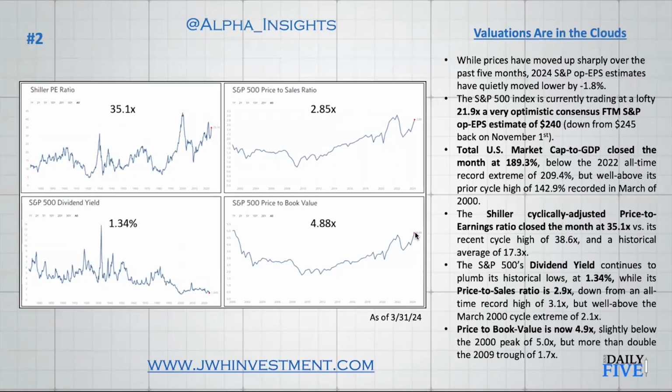So the bottom line is that valuations right now, across a broad swath of different measures, stand at the 10th decile, the very top decile of historical valuations.